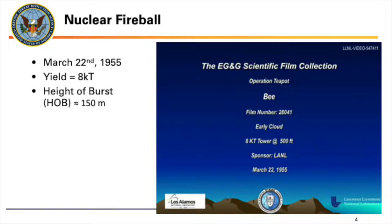Now, we will not be talking about the megaton or very large nuclear weapons. We're going to be looking at what we can typically call a low-yield nuclear weapon, closer to 100 kilotons or less. Now, first, we're going to look at some interesting testing videos. This first video comes from Operation Teapot Shot B, and it was done in 1955, March 22nd.